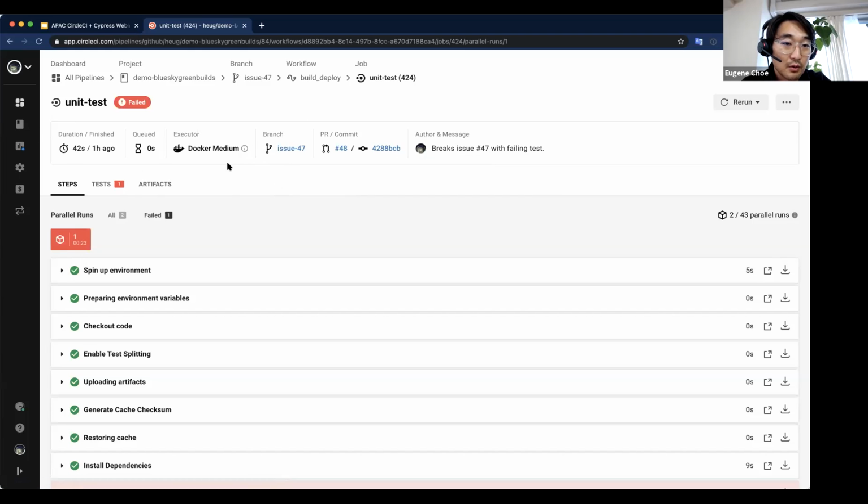On the left side here, what we'll see is how long the build ran for, how long ago this build ran, and particularly with this executor, which I think is interesting to highlight, which is basically telling me what executor it ran on. So in CircleCI, one of the key features is the ability from within the config to change the resource class that you're using.